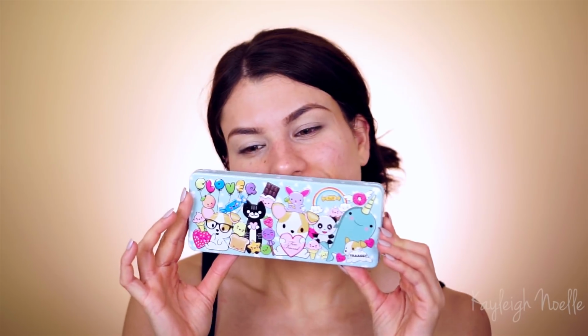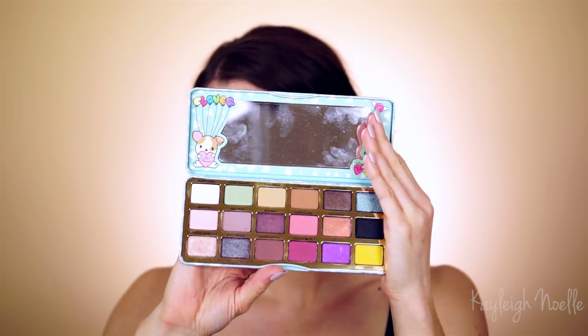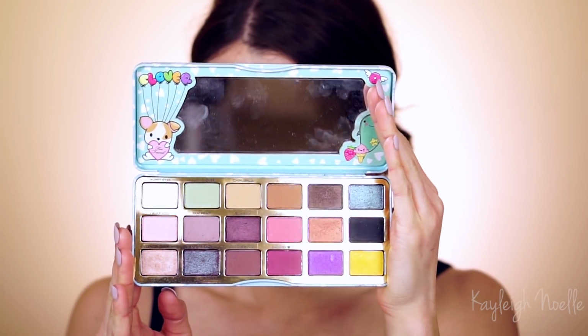Favorite palette of the month right here, the adorable, super cute Too Faced Clover eyeshadow palette. It has 18 neutral and colorful shadows that have great pigmentation, and they're just so fun to play around with.